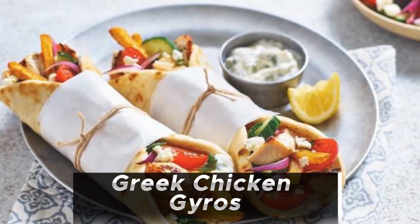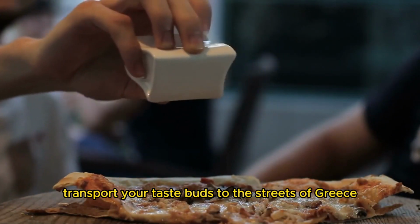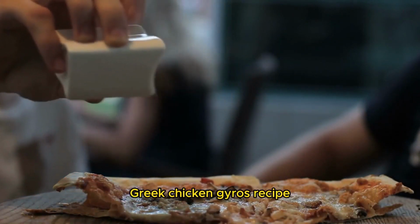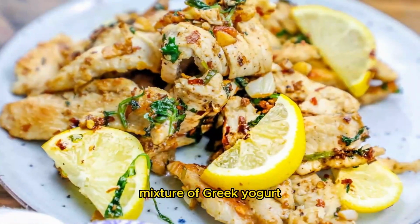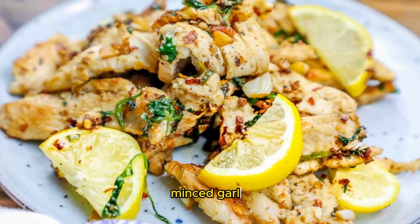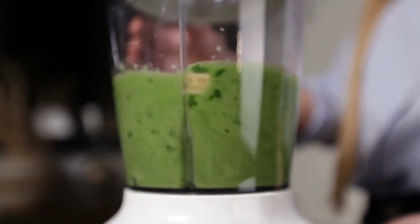Recipe 8. Greek Chicken Gyros. Transport your taste buds to the streets of Greece with this delicious Greek chicken gyros recipe. Start by marinating chicken strips in a mixture of Greek yogurt, lemon juice, minced garlic, and a blend of herbs such as oregano, thyme, and paprika.